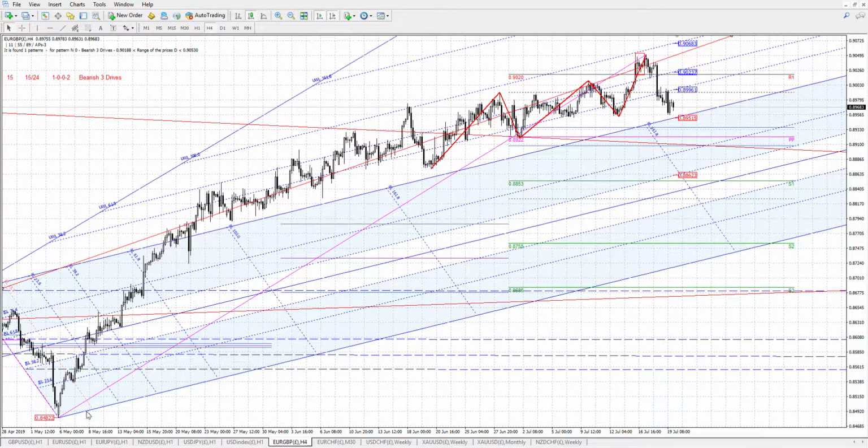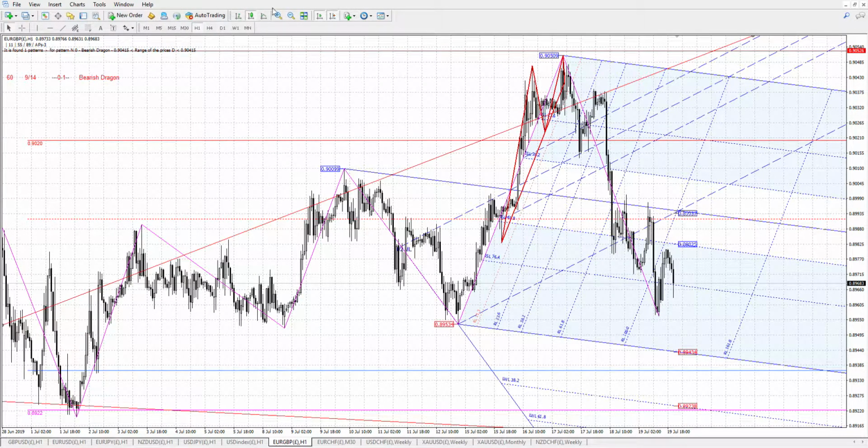This is like a normal channel, and we broke it there 23rd of May, Brexit related. And of course the retail, they sold it. That made it continue to go up, but we've got a bearish free drive, and that invalidates at 9052.